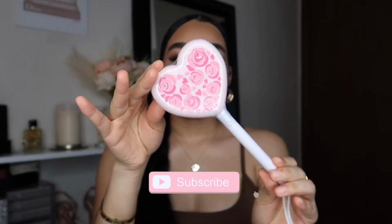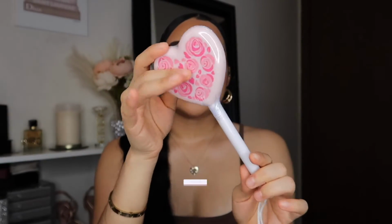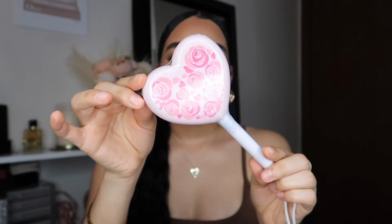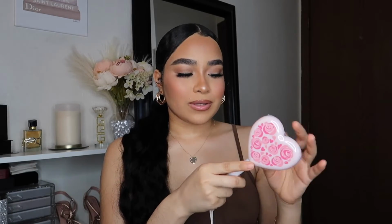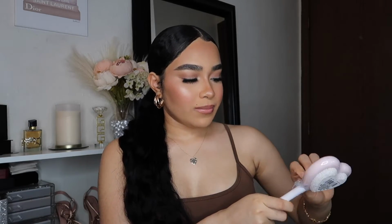Next I have found this really cute heart pumice stone, and this was one of my favorite things that I got in this haul because it's a heart and, you know, it's just perfect for the springtime, especially with the roses on it. I just thought it was really cute. I don't know if the pumice stone is gonna be held in with this or what.